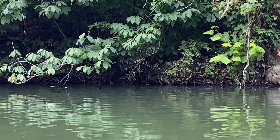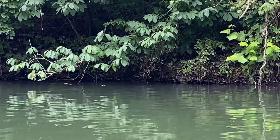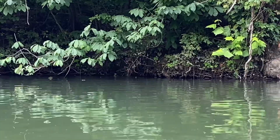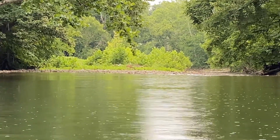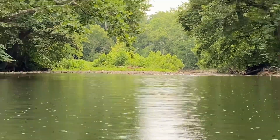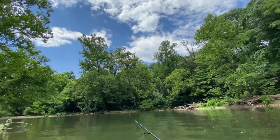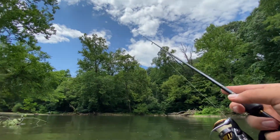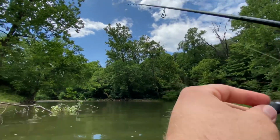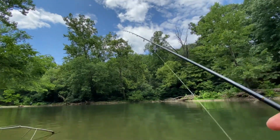That almost looks like a mother wood duck with a couple of ducklings. Grant says he's got a fish on the mini crankbait. I guess that means we're switching up the game plan. Maybe I'll do a little jerkbait or something.